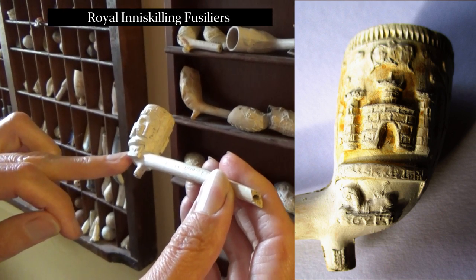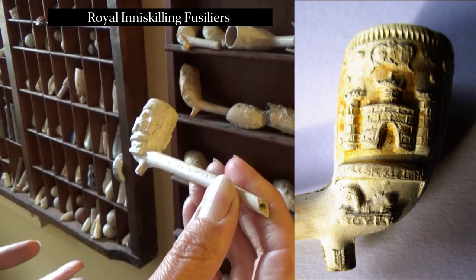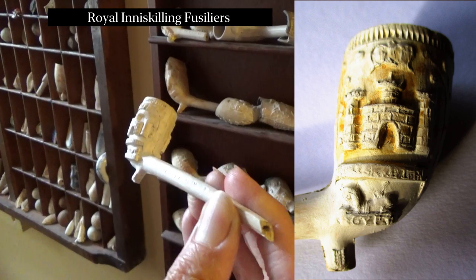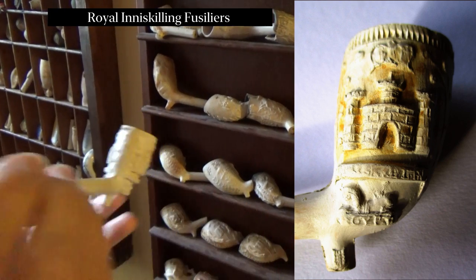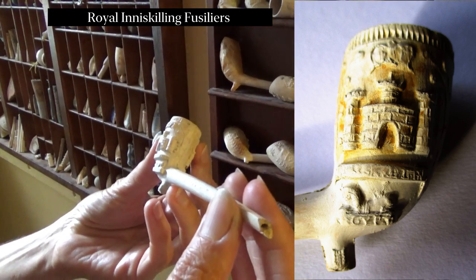Right. So then I searched clay pipe, Egypt sphinx. And that led me to some other examples of this. Oh, brilliant. And that's just so defined, isn't it, as well? Isn't it? It's like it's just come out of the mould, isn't it? Yeah, beautiful.